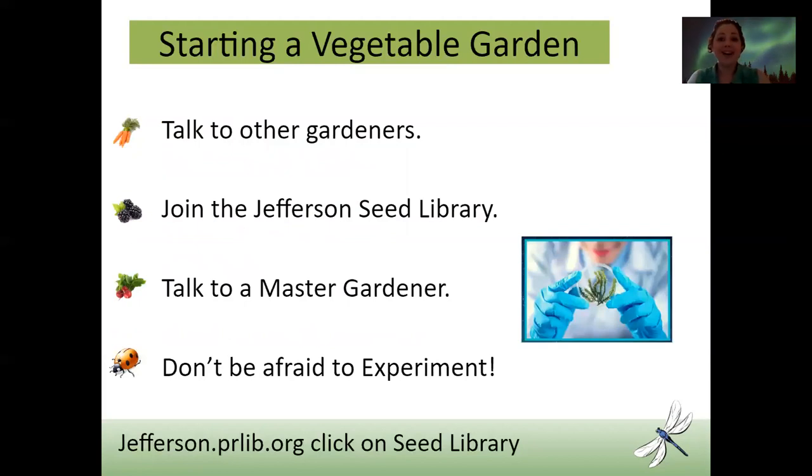You're also going to want to find other gardeners. Talk to somebody who has some experience gardening. You can learn from their mistakes and maybe avoid them yourself. If there's a seed library in your area, join that. You can get free seeds. You can talk to other gardeners. You can get gardening advice. At our seed library, we have a master gardener who is just full of expert advice that you can talk to and just learn how to better improve your garden.